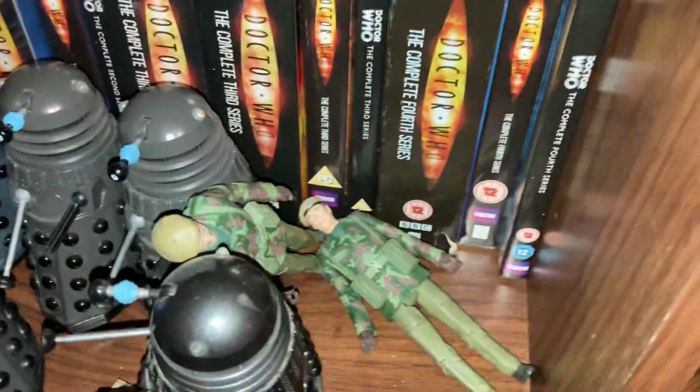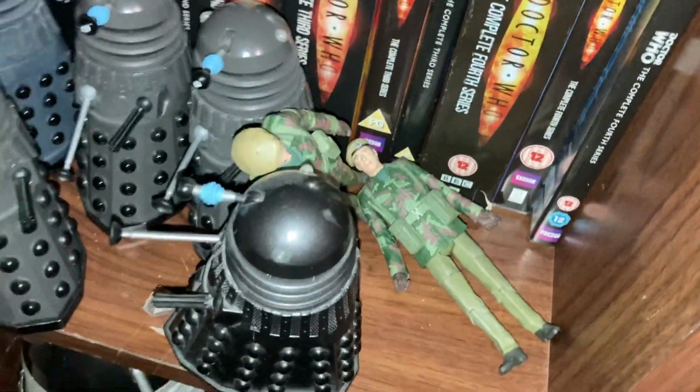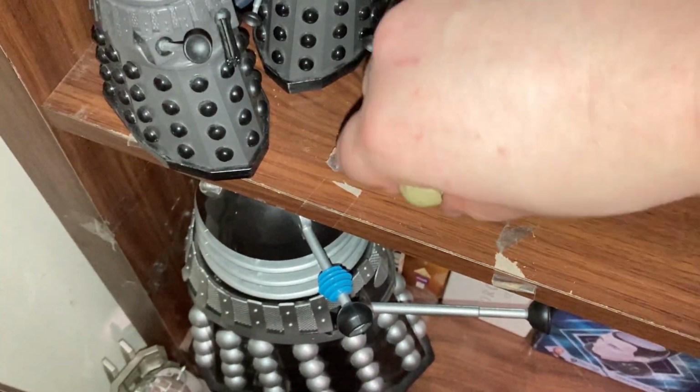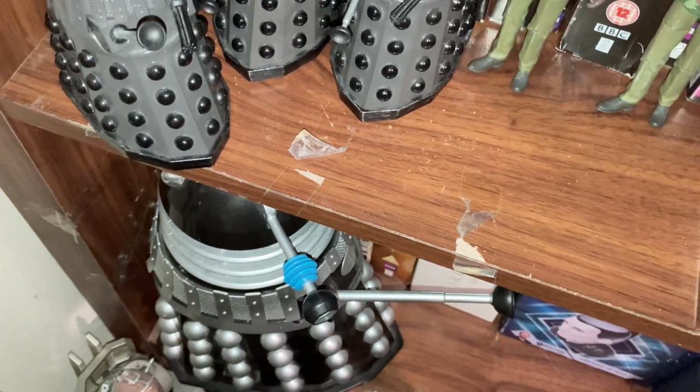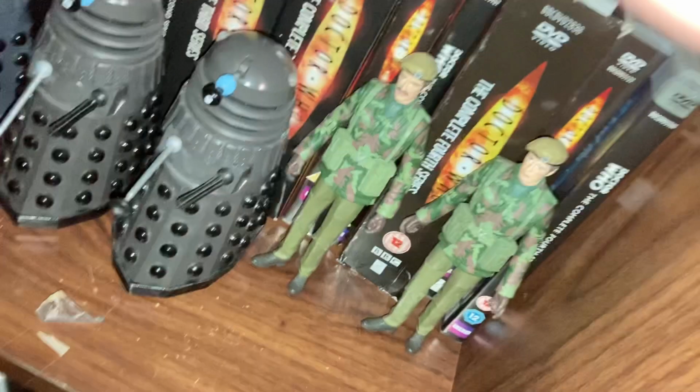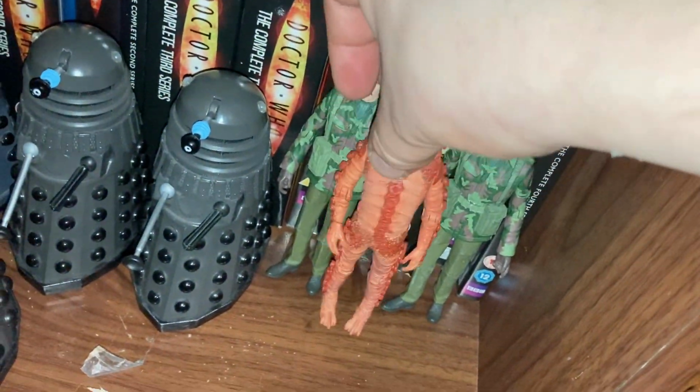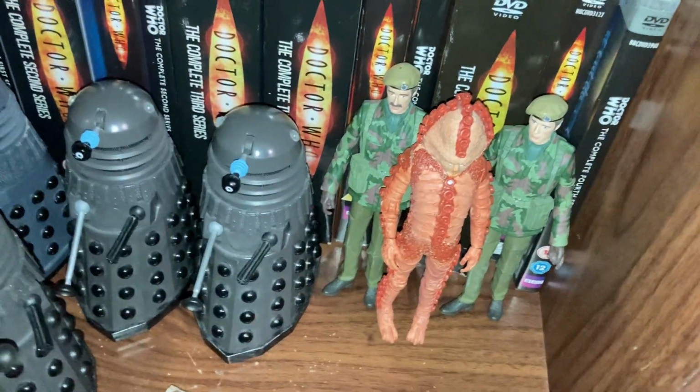Absolutely more Daleks. We've got 2 UNIT soldiers collapsed on the floor, unfortunately, to try and represent the Sontaran invasion. Oh dear, never mind. Down here, I didn't even know this one fell. I also have the Sontaran to go with those 2. So a nice little representation there.